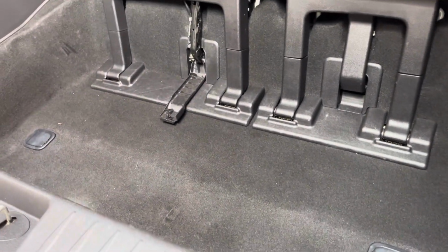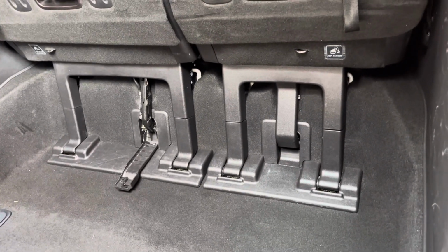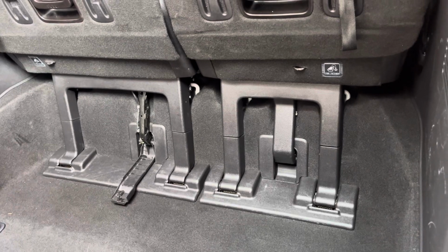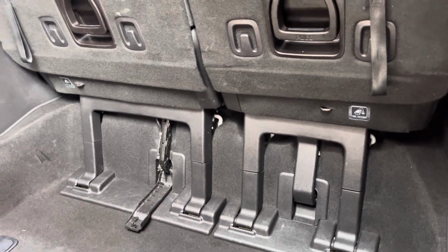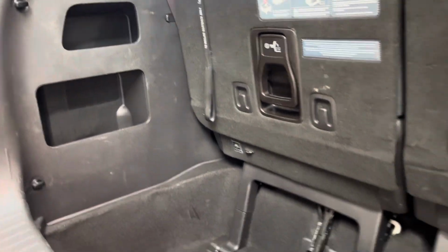As you can see, a ton of room down there, and the rear seats fold down, so they fold flat. So if you are only using the 5 chairs, you can have a ton of room in the boot here as well, but a couple of light little marks on the side there, otherwise extremely clean.